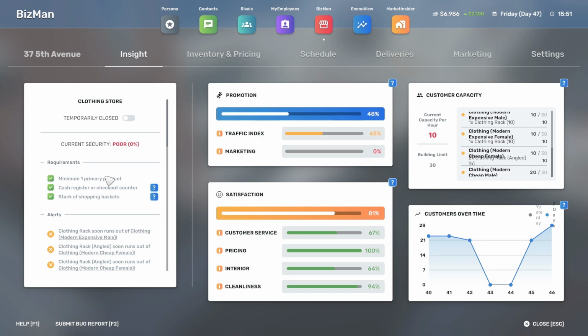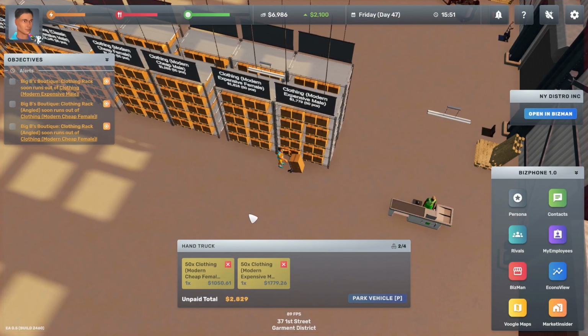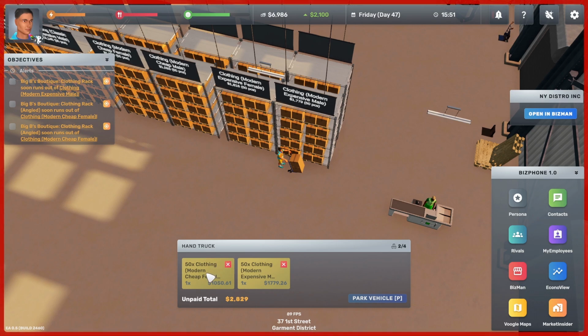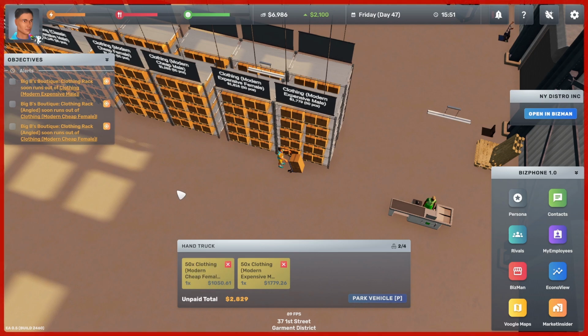But I think if we could get ourselves 3 regular clothing rails, and then put the modern cheap female clothing on 3 of those, that means each rack can be looked at by 10 people per day, because the big racks can be looked at by 10 people and the little ones can be looked at by 5.